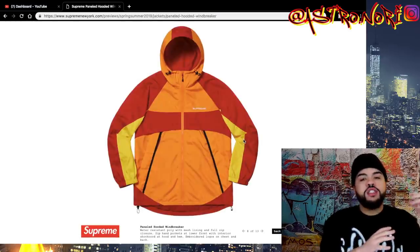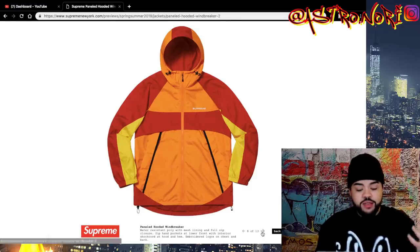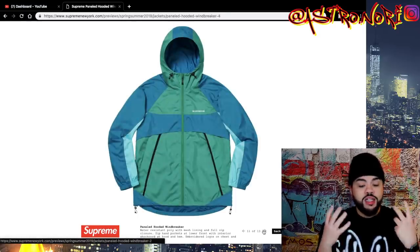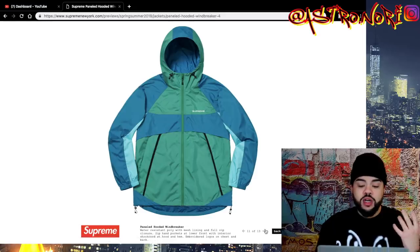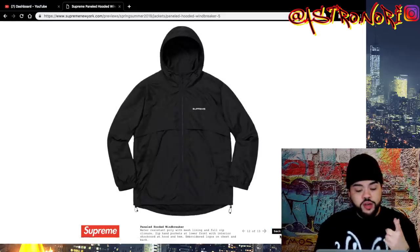But this jacket right here gives me a vintage vibe. This is like an orange yellow scale type jacket, and it's not bad, bro. Like, it's actually pretty cool. It has the Supreme branding on the back. It also has branding on the front, so for people who like double branding, this is for you. Honestly, I would definitely say that I like the blue one more. That blue scale is better to me. But once again, that's just my flavor when it comes to it. We also do have a black one, but you cannot go wrong with that. Y'all already know how that goes.